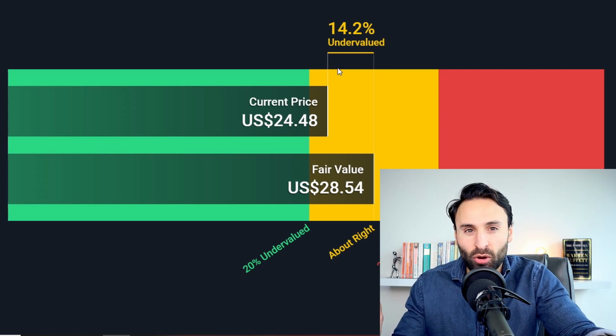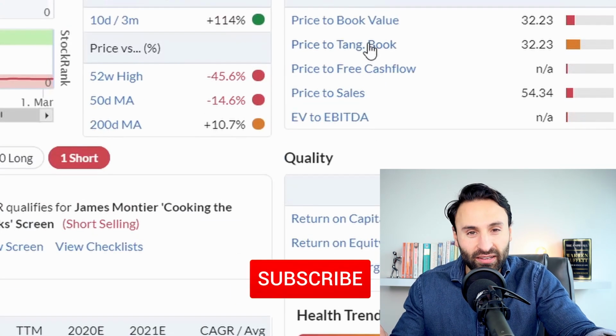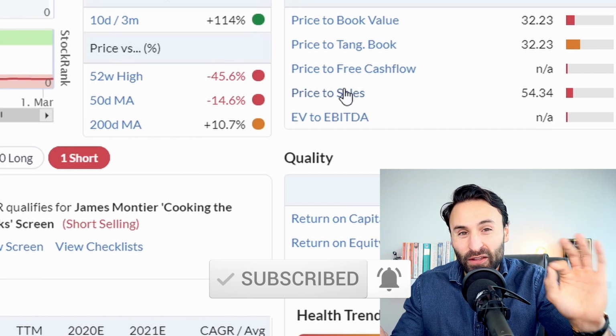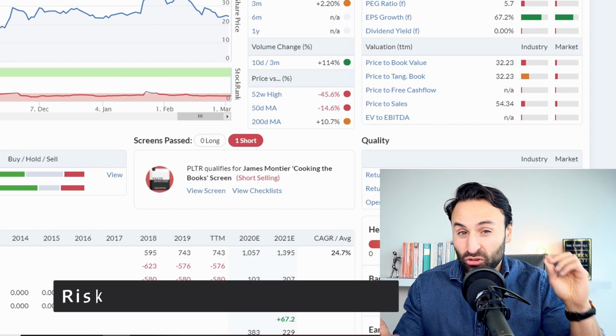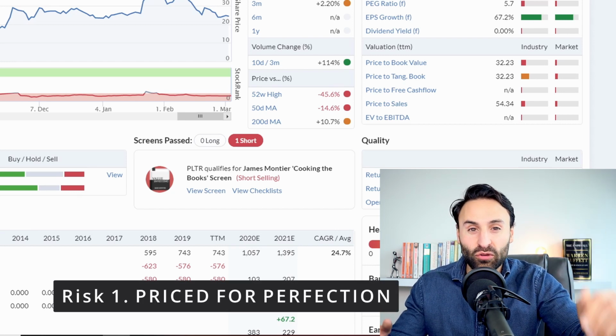Now, this is assuming the company's fundamentals haven't changed. So the company is overvalued with regards to a price to sales metric. The company is currently trading at a price to sales of 54. So you're paying 54 times the company's sales. So really the stock is priced for perfection, as all future growth estimates are based on the future growth of the company.